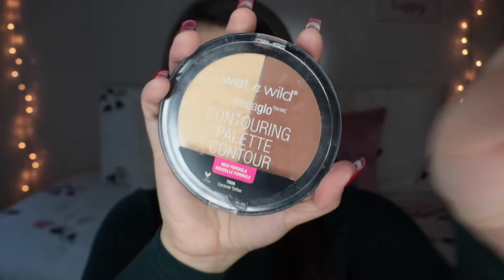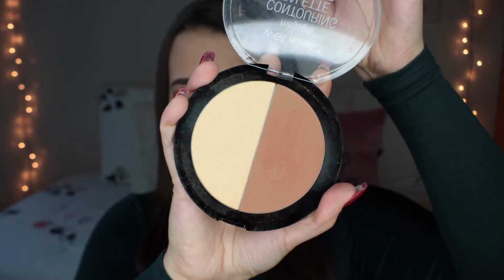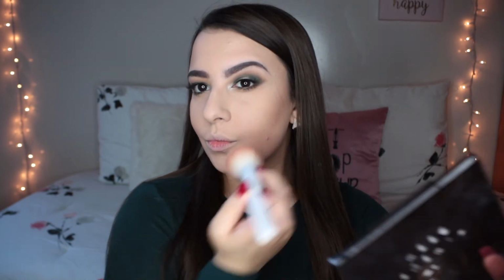I finished up my lower lashes off camera with my Essence 499 Lash Princess Mascara, and now I'm going back to the face and I'm using my Wet n Wild contouring palette again. Again, something else that is $4.99, and I'm just using the darker shade, which is Caramel Toffee, to bronze around the perimeters of my face and add a little bit of color and warmth back into the look.